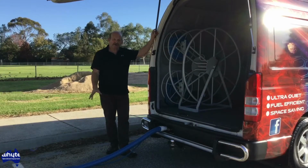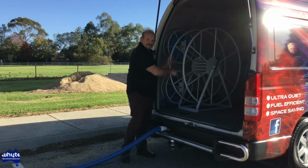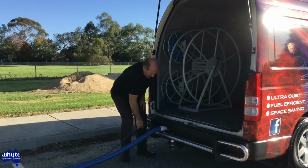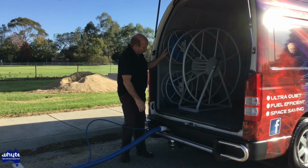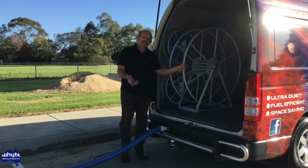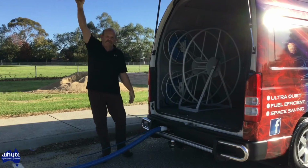Here we are getting ready to commence our work. I've taken the vac hose off, heading out to my wand. There's my vacuum hose, there's my solution hose, all connected externally. The water in hose connects into here. Then we'll commence the operation of the van and the machine running.